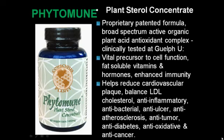It contains vital precursors to cell functions, fat-soluble vitamin usage, and development and usage of hormones, and enhanced immunity. Phytomume, in summary, helps to reduce cardiovascular plaque, balance LDL cholesterol, is anti-inflammatory, is antibacterial, anti-ulcer, anti-arteriosclerosis, anti-tumor, anti-diabetes, antioxidative, and anti-cancer. We recommend that people of all ages consume this each and every day.